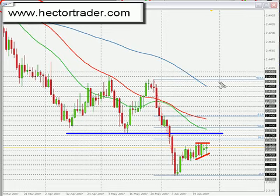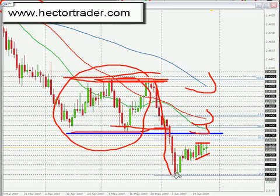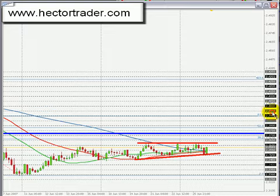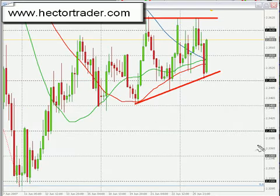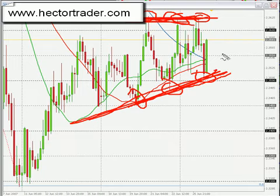GBP Australian dollar in the daily chart. Moving averages pointing down. You probably know about this setup, I've been following it for a few days. We broke down from this range, and we've seen the retracement back up. Now in the 4 hour time frame, it seems like we are having some kind of flat top triangle. You see this triple top and triple bottom. It seems like a triangle, a wedge, however you want to call it.